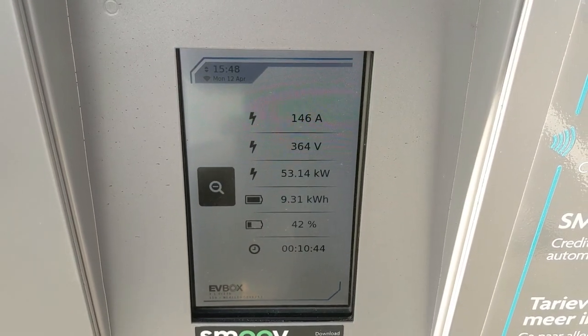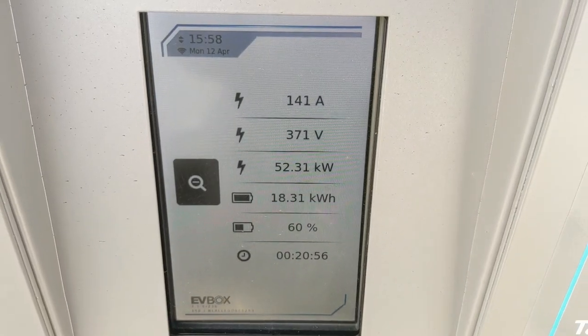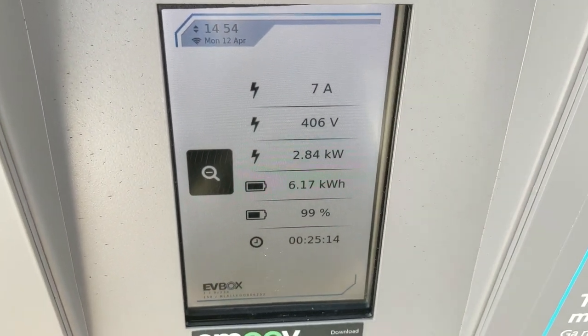Hey, 146 amps. What is this? Less than 3 kilowatts.